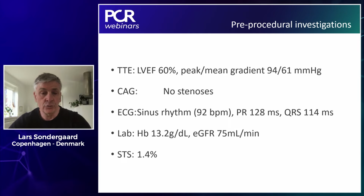Coronary angiography showed no significant stenosis. She was in sinus rhythm without any conduction abnormality. And also her lab findings were normal. There was no anemia, and renal function was normal. So as you can see here, the calculated STS score for mortality was low, only 1.4%.